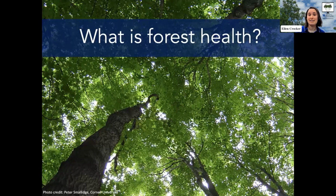Now, the flip side of that might be a lot of trees that are dying, that are damaged, a lot of invasive species that are preventing those things from happening. And those are some of the common characteristics that I think about in our forest and what to look for.